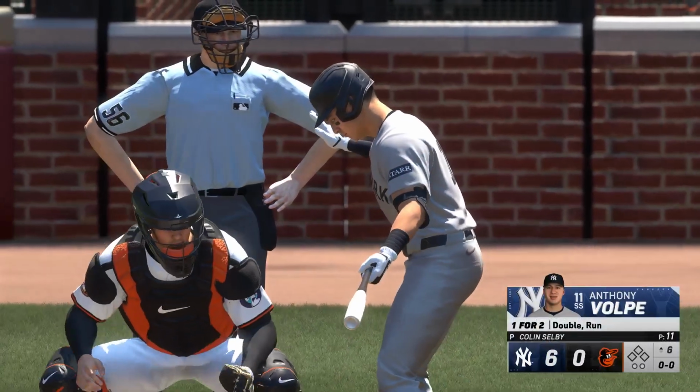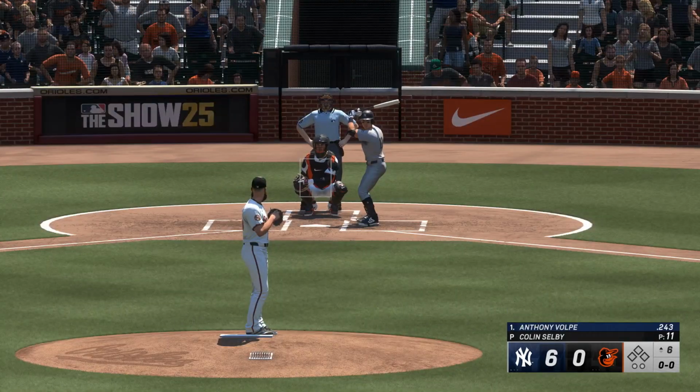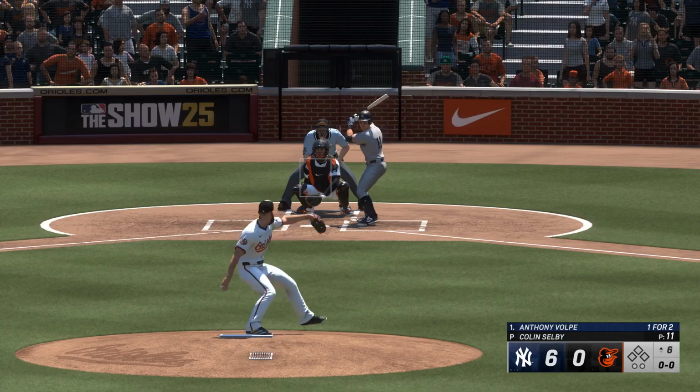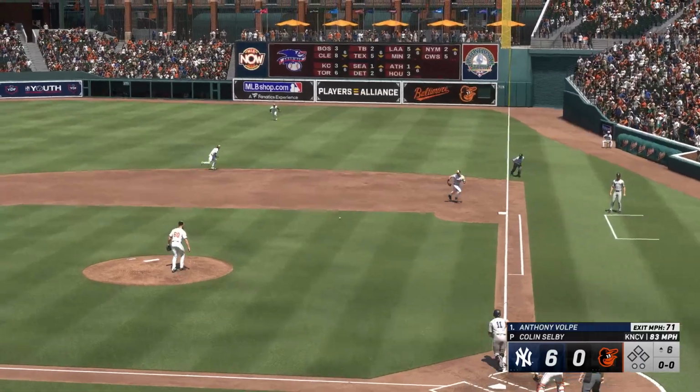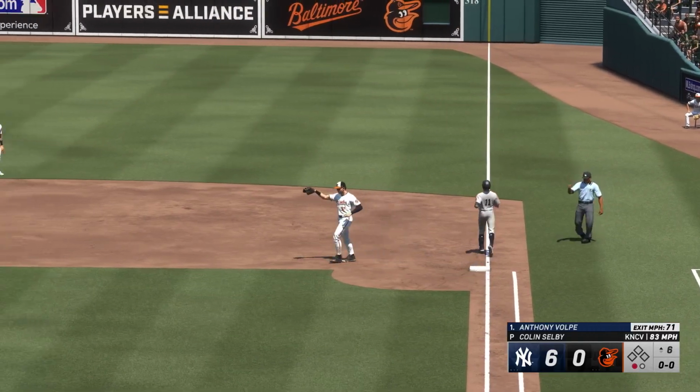And welcome back to the ballpark. Now it's the shortstop, Anthony Volpe. And he hits a ground ball right side. Holiday. The throw to first. And a quick out, number 1.